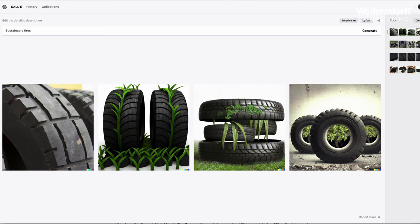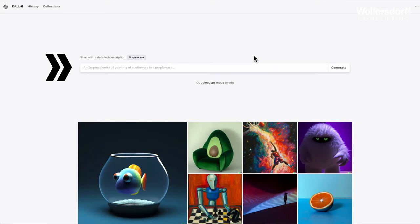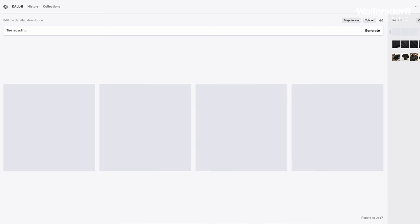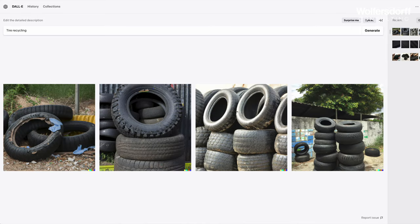And these are our sustainable tires. I think these images are good. They're not super artsy, but they are creative in a way, aren't they? Let's try another search term, for example, like tire recycling. So let's write tire recycling. Another nice suggestion, astronaut lounging. And we get our results about tire recycling.